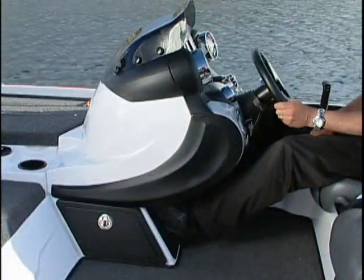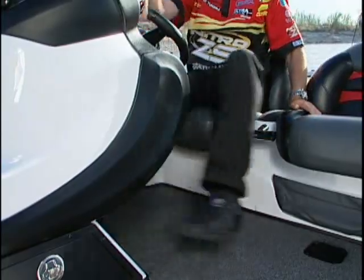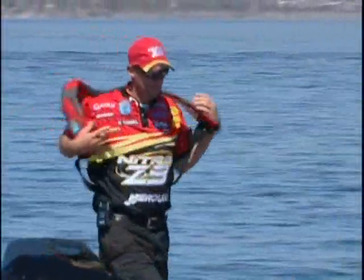And check this out. There's plenty of leg room underneath this console. I can swing my legs out quickly without banging my knees. And this efficiency saves me time because every cast counts.